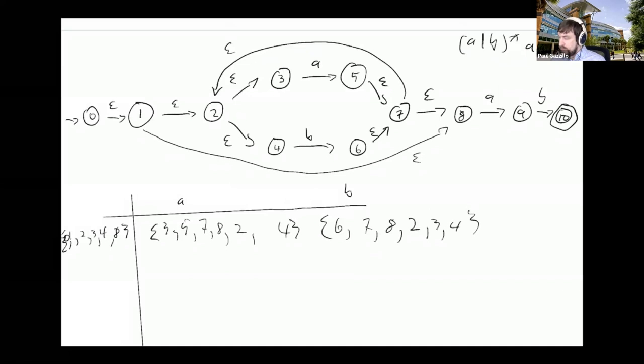Okay, so then we take these two new sets that we created. Let's call this set 1, this set 2, and this set 3. Then we find all of the transitions for these two new sets the same way that we did for set Roman numeral 1. So from Roman numeral 2, transitioning with input A, what are all the possible states that we can reach from that input?